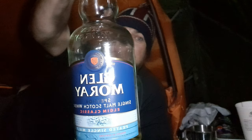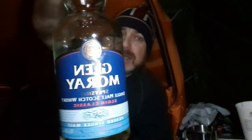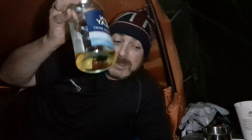Oh yes, guys. Whisky review time again. And this week, this is what I've got. I know that's back to front for you there. Glenmorangie Speyside Single Malt Scotch Whisky. Not much left. I've been sitting, relaxing, watching a movie, supping away at this, but I've kept a bit for the whisky review. Get that in there, Mandingos.